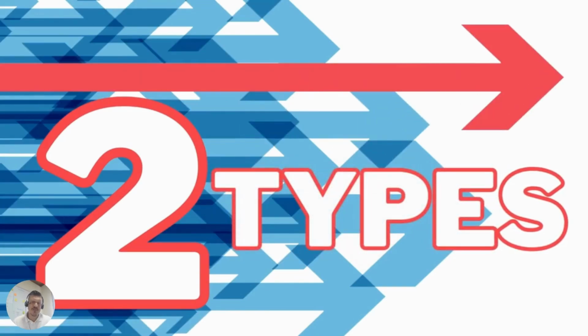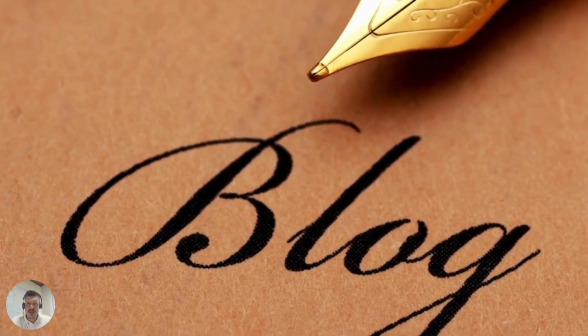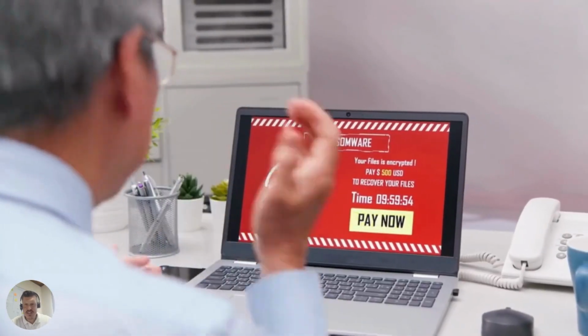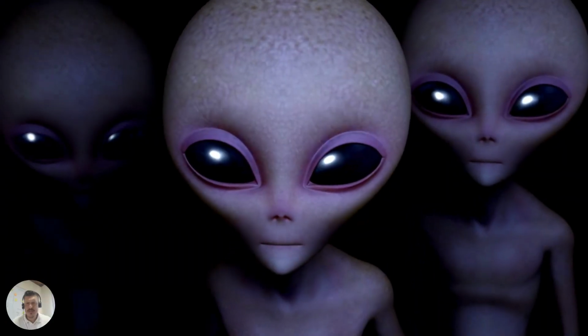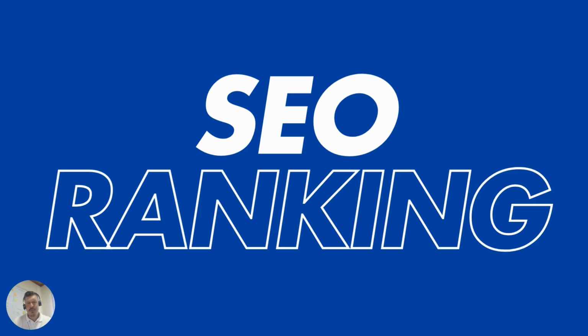So to keep it simple, here are 2 types of content that drive SERP performance or SEO performance. And that is long-form blog posts, content that provides detailed, valuable insights or solutions to problems. Google favors well-written, informative content. And the other type is video content. So optimized videos like tutorials or case studies increase engagement and dwell time on your site, helping you boost your SEO ranking.